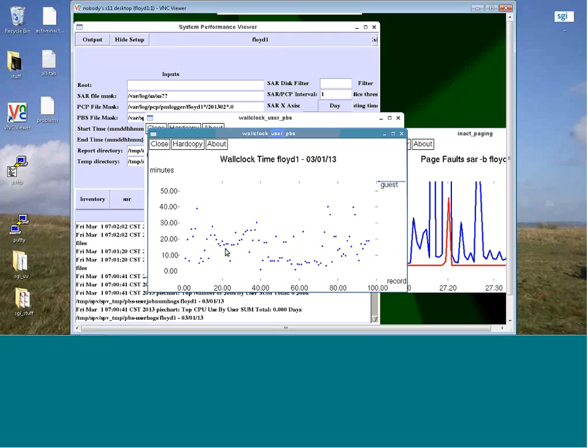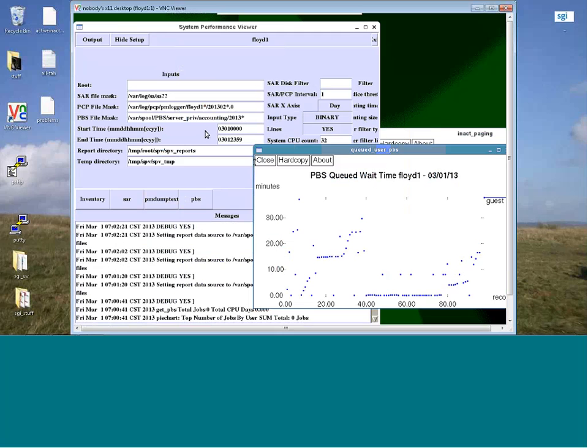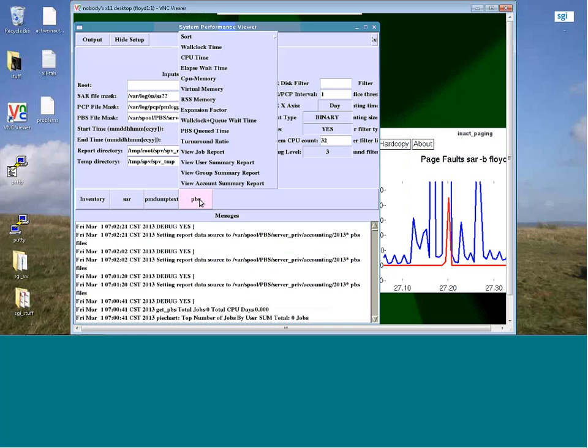See what they had for queue wait times. You can actually see where jobs got stuffed into a queue as the queue wait time goes up. And what did we have? Wall clock plus queue wait. I think I already did. Elapsed time.